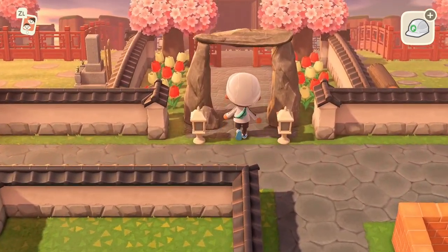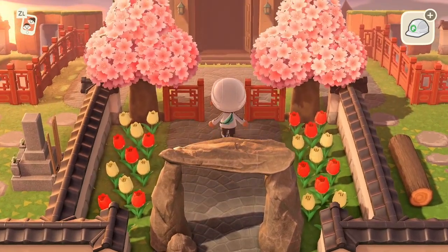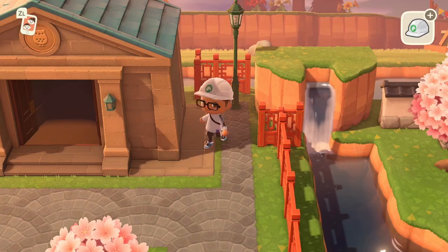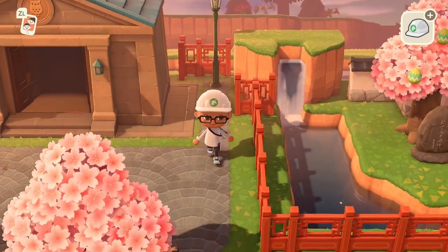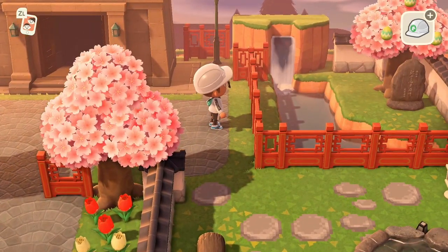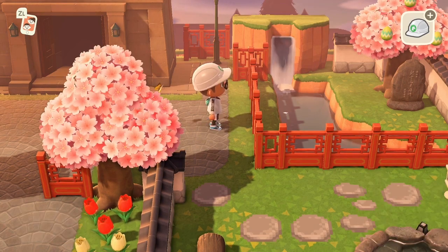So we have this stone arch that goes into patterned red and white tulips that lead into cherry blossom trees, at least while they're in season, right up to the museum. Some garden lights on either side with a nice little waterfall leading into a small little pond that you can't really access, just to kind of enforce that, if you were actually to be at this museum, this section is off limits to visitors.